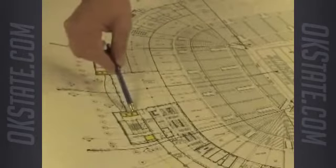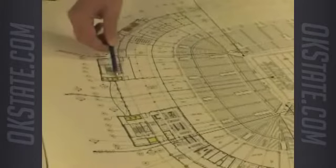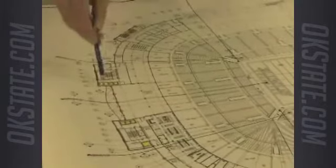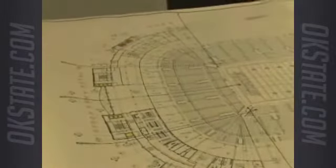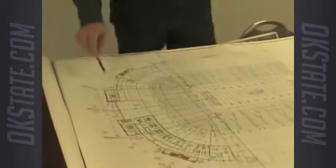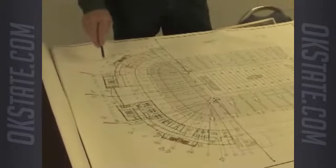We've got a 3-bank elevator right here for public use, and we've got a 4-bank elevator over here for public use. 4-bank means there are 4 individual cars operated in sequence, linked together, programmed together to operate as a group. So that'll be the access to the suites level and the upper club level suites when the stadium's completed.